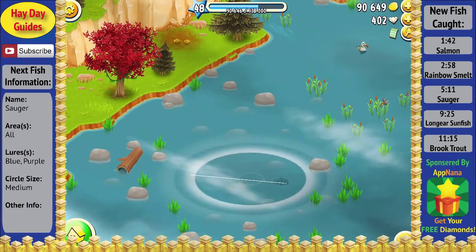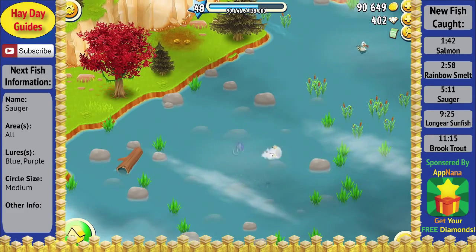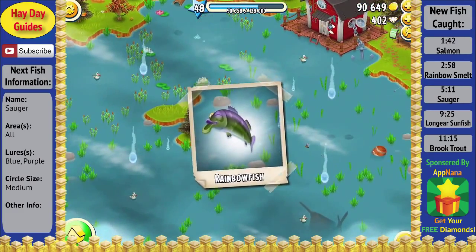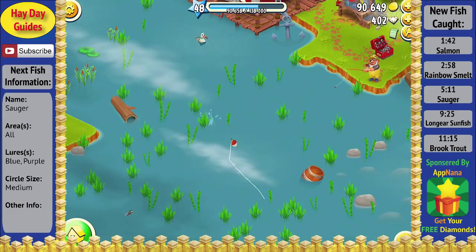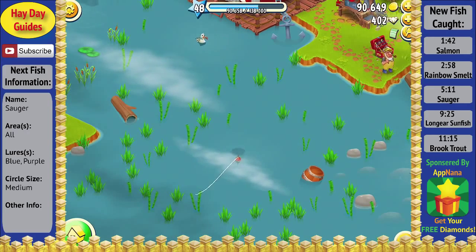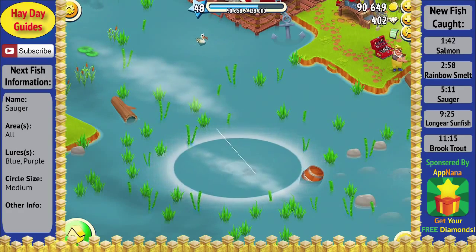I believe at this point in the video, I gave up going after just the blue lure fish and decided to try my luck with some purple lures, since I wasn't getting any luck with the blues. So let's hope we get some better luck here with the purple lures. Looks like we got a fish on the line here, hopefully.